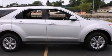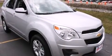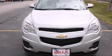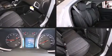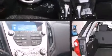Chevrolet also prioritized safety and security with features such as dual front impact airbags with occupant sensing airbag, front side impact airbags, traction control, brake assist, a security system, OnStar, and four-wheel disc brakes with ABS. Various mechanical systems are monitored by electronic stability control, keeping you on your intended path.